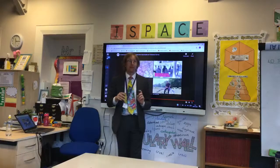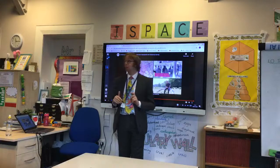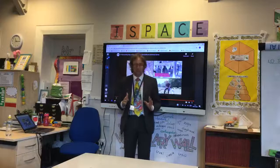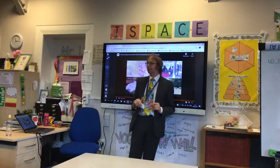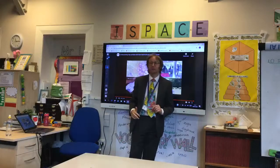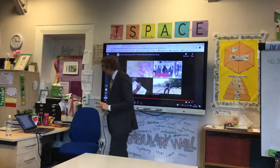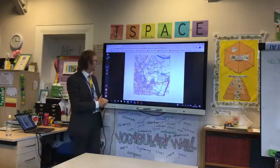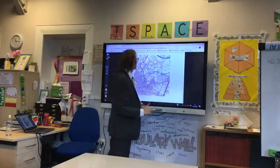Remember that word that's used there, legend. That's a special word for a key. So every time you get a map, they come with a map key, a legend. But today, we're going to see if we can recognise some of these symbols. Because the more we can recognise them, the easier it is to understand the information on the map. So I've got a map here. I've got a part of a map. This is a part of a map, Batley.